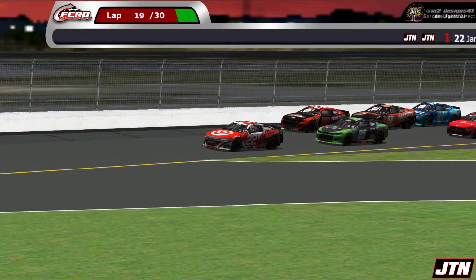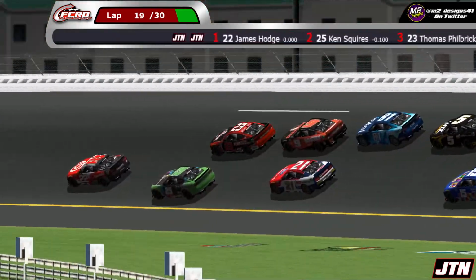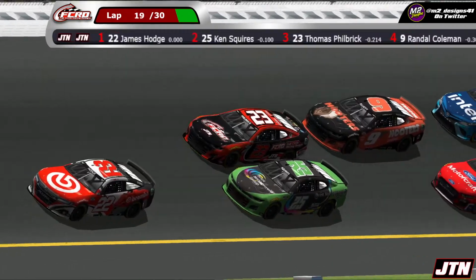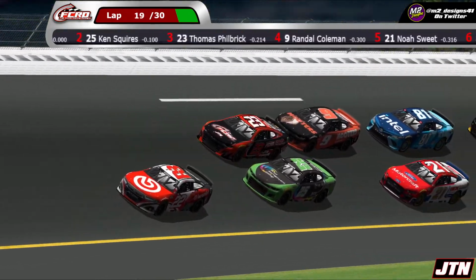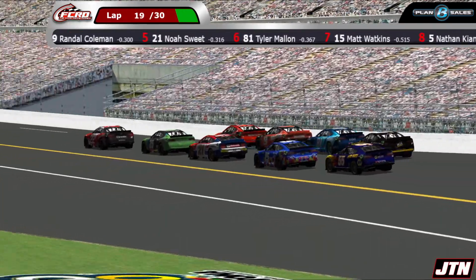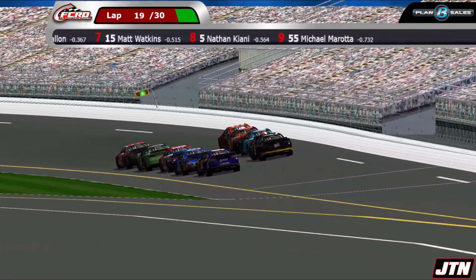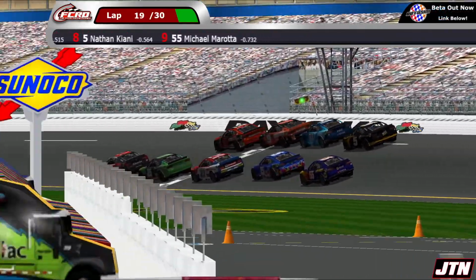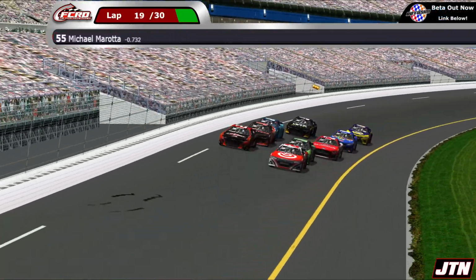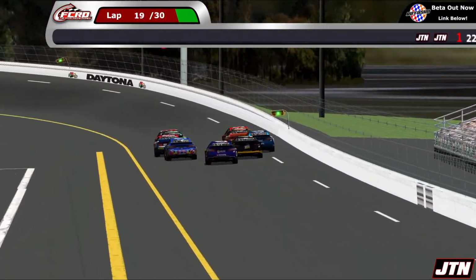Right now, Philbrick, big move to the outside, coming up on 11 laps to go in this race. James Hodge still leading, but right now the 23 of Thomas Philbrick is starting to get a push from Randall Coleman, Tyler Mallon, the 5 of Nathan Chiani starting to set up that high line. Hodge is going to want this race. He's going to have to work for it as they come across the line. Takes lap 20 of 30. 11 laps to go here at Daytona. Can James Hodge hang on to this?